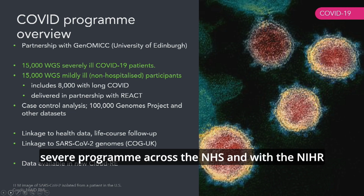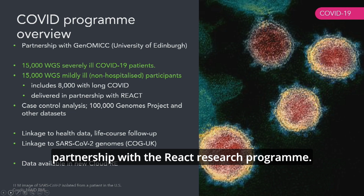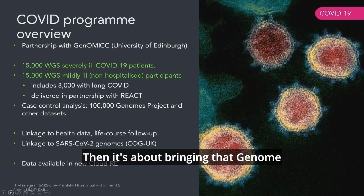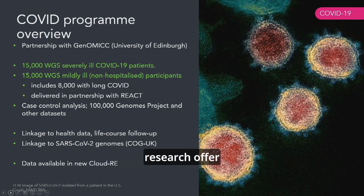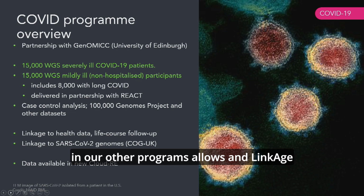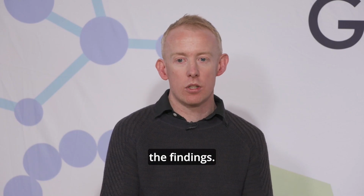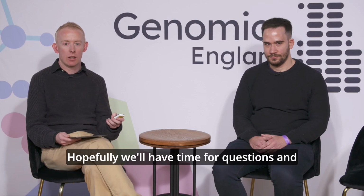Partnership, for example, recruitment to the severe arm of the programme, supported across the NHS and with the NIHR Clinical Research Network, recruitment to the mild arm of the programme in partnership with the REACT research programme. And then it's about bringing that genome data together with other data sets that the research offer, the same research offer that is available to our participants in our other programmes allows, so linkage to longitudinal health data and so forth. And so now Kenny and Thanos are going to talk us through some of the most recent findings of the programme, and then we're going to have time, I hope, for some questions and answers.